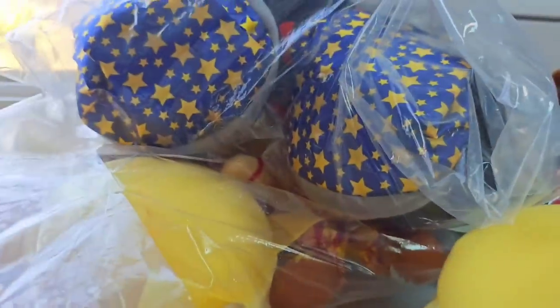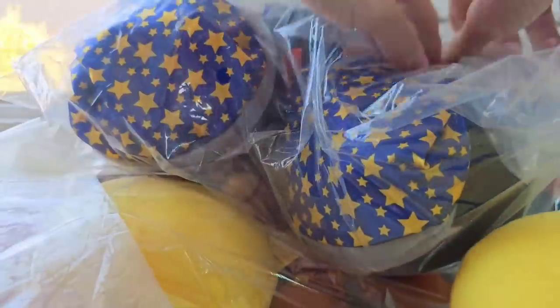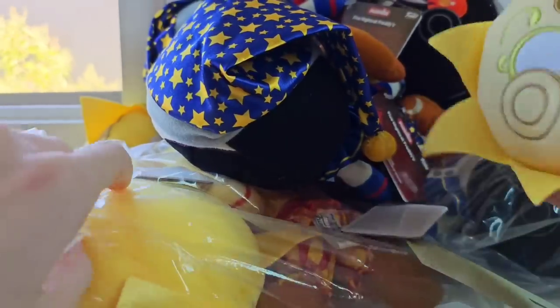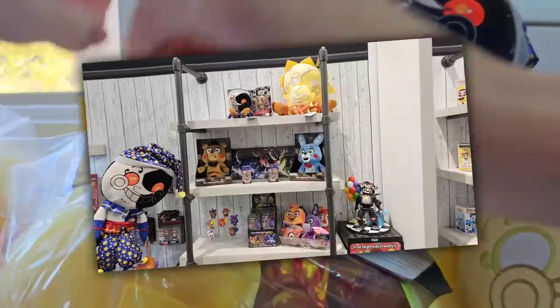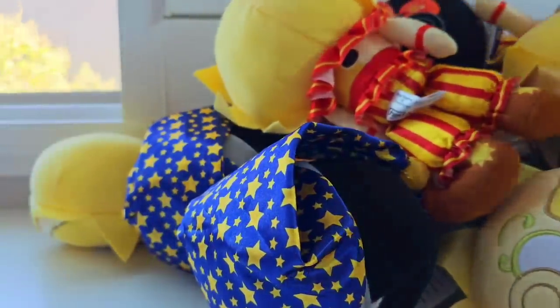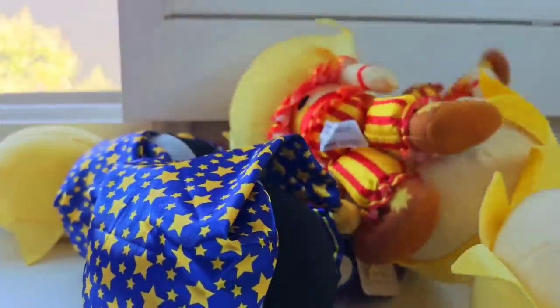I called them and I was like, hey, do you guys have the Sun and Moons? They're like, yeah, we have a bunch of them. And I'm like, can I buy almost all the ones you have? I always leave one left just in case. And they're like, really, you want to buy all of them? And I said, yes, please. So now I have a bunch of them.